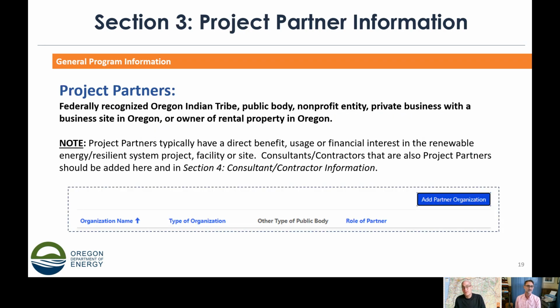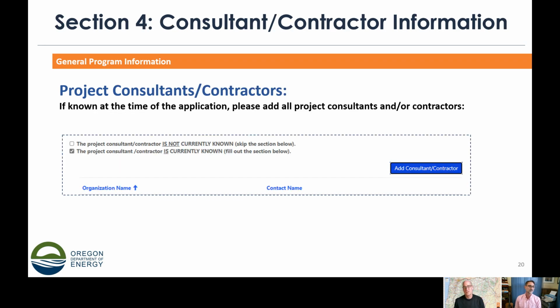And then the next section, section 3, is the project partner information. This is where if you have a very specific project partner, project business partner who's intimately involved with you with the project, this is where their information goes. And it has a relationship with section 4, consultation and contractor information. And if you happen to have a partner who is also a consultant or contractor, please enter their information in both sections, because later in the competitive review criteria, you can't have somebody as a partner in the guise of this project and application if they weren't listed as a partner in the partner section, section 3.